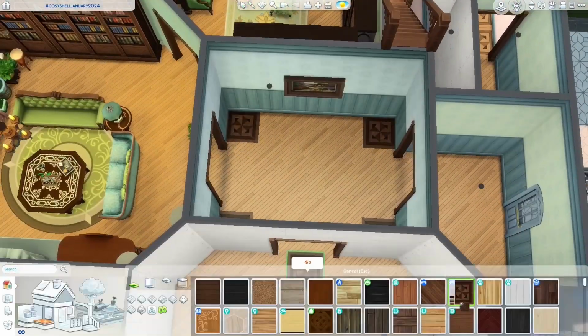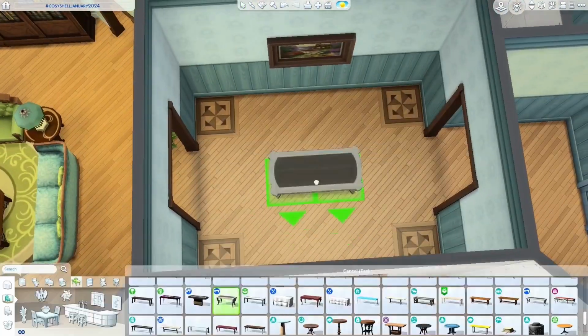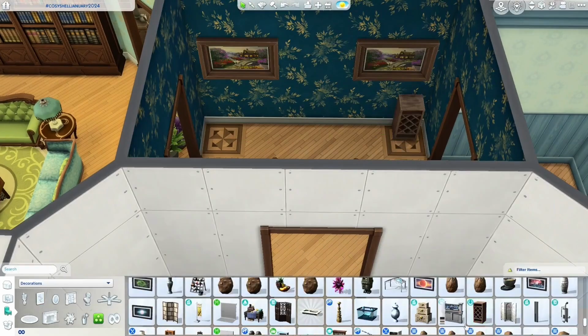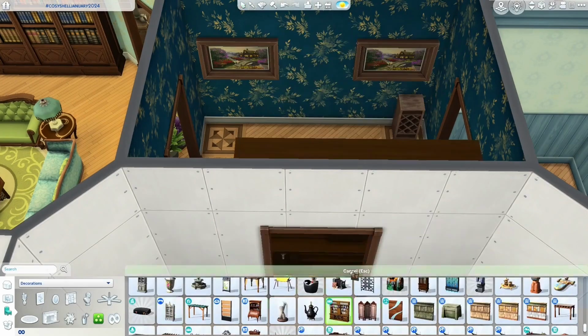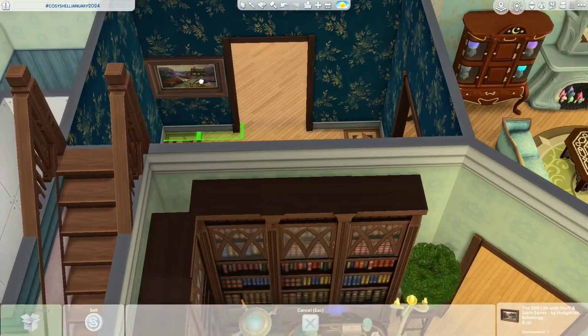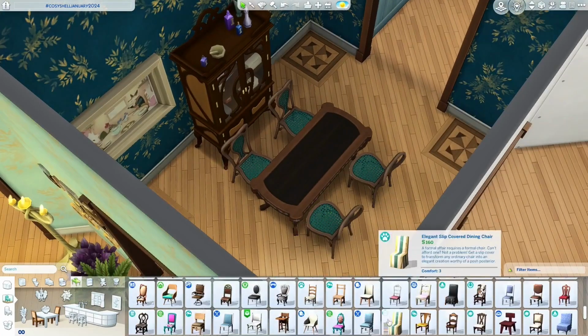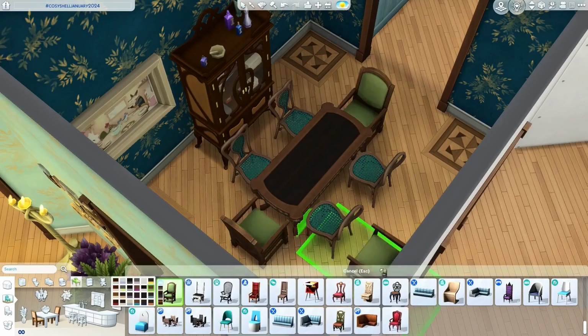Take a swing. I would love to tour everything, all of your builds, and see what everyone does with it, what themes you go for, what layout you did. Do you even do a house, or do you do a community lot? You can do whatever the heck you want with this. It's not themed at all. So you can do whatever you want, and I'm so excited.